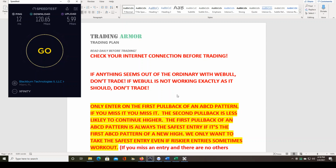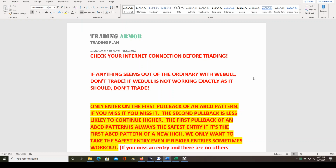So that was the problem that day, and that's why this is the first thing I do every day before I start trading: check my internet connection. If I don't see numbers very close to these, like within 1 megabyte, at least on the upload speed, maybe 2 or 3 on the download, I don't even bother trading. Your internet connection is everything. Doesn't matter how good your plan, your strategy, or your platform is. If you don't have a good internet connection, it's useless.